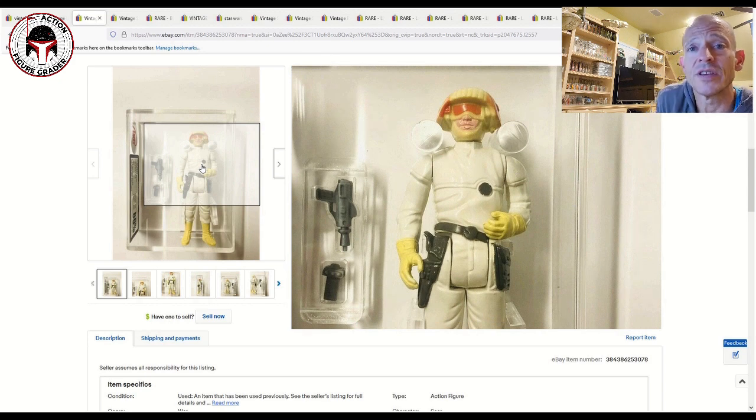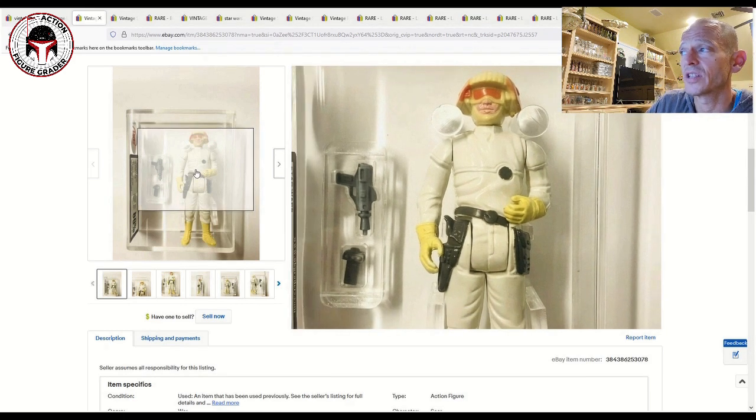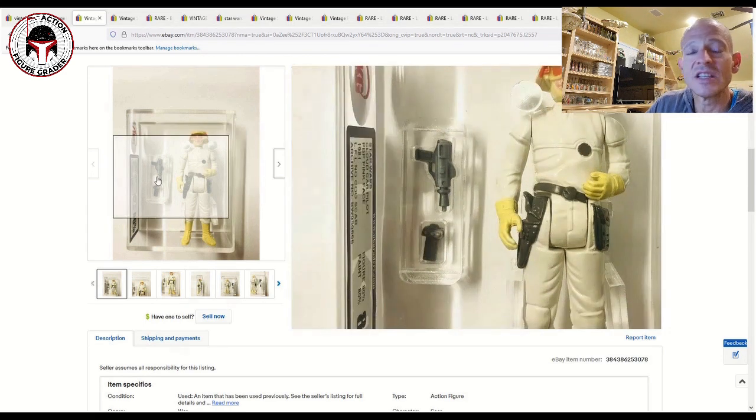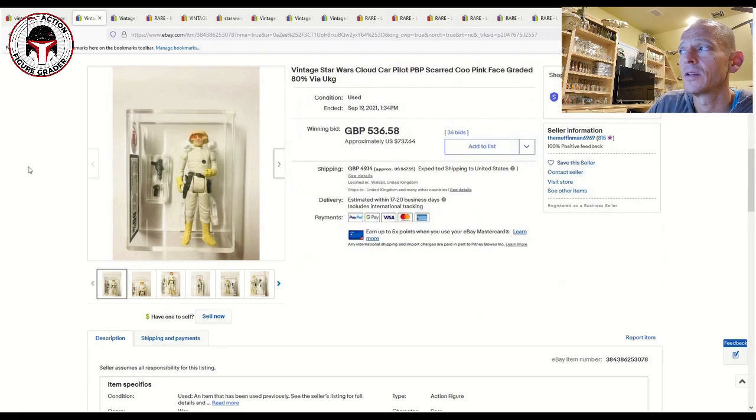And it's a common problem with these Spanish figures, and I'm not picking on UKG here. All 3 grading companies have been guilty of this in the past, where they put Hong Kong accessories with these Spanish figures. Now, by the time the Spanish PBP factory was in full swing, they were manufacturing their own accessories. And so it's a very specific mold that goes with the Cloud Car palette for those accessories. So I'm willing to wager that based on these photos, these are not PBP accessories.